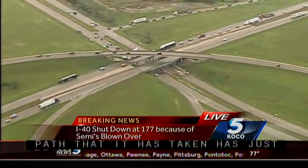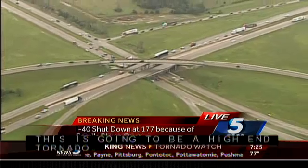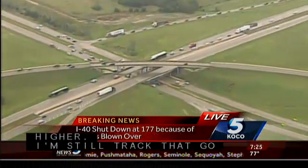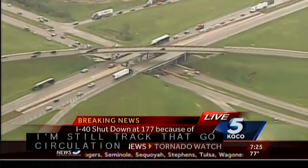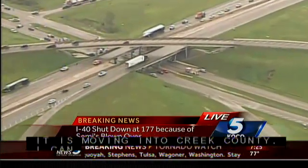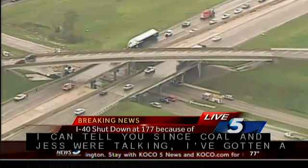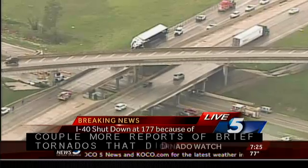I'm still tracking that circulation right now. It is moving into Creek County. I can tell you that since Paul and Jess were talking, I've gotten a couple more reports of brief tornadoes that did touch down across 377 between the Arlington and Prague areas. That circulation is still strong.